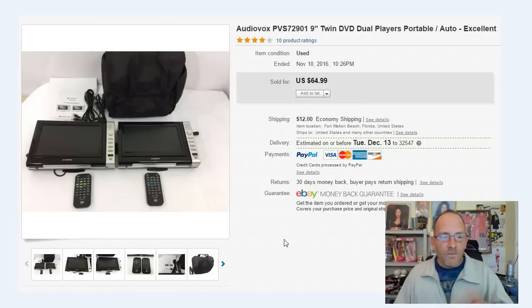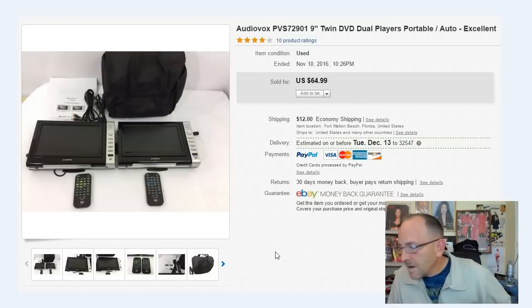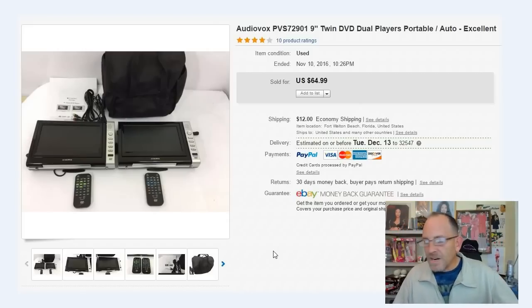This was an OfferUp gig, $15 paid for it. It's a dual DVD. Got $70.49. And yeah, it just straps to the back of the seats, and you can use them singly. So it's actually 2 DVD players.